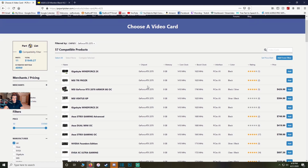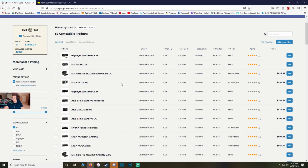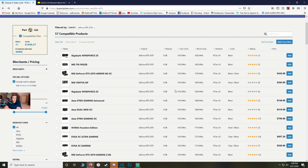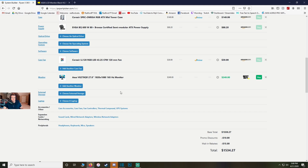How much did the one cost that we have currently in there? $499. MSI Ventus is what my computer uses. I have an MSI Ventus 2060, and I've not had any problems with it. What's this got? One HDMI, 3 DisplayPorts. Yeah, you're going to use DisplayPort to get your 144 hertz. Okay. That brings you down to $1,534, and I think that's basically everything.